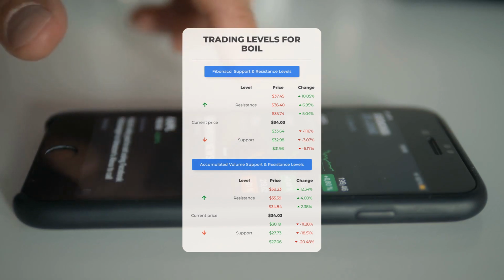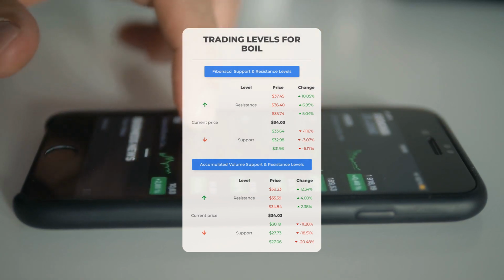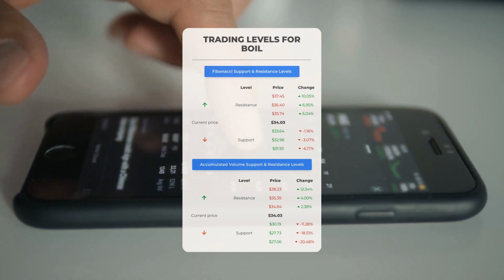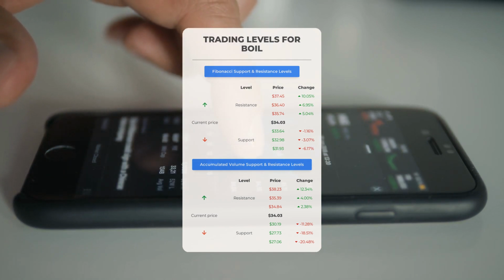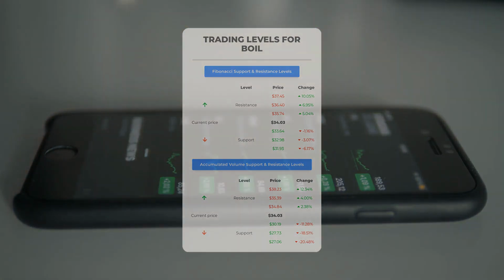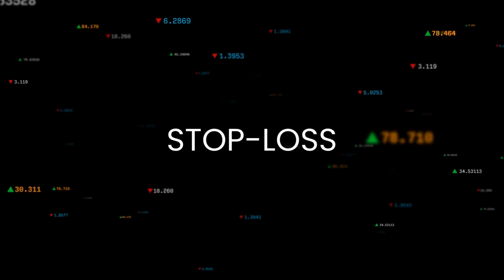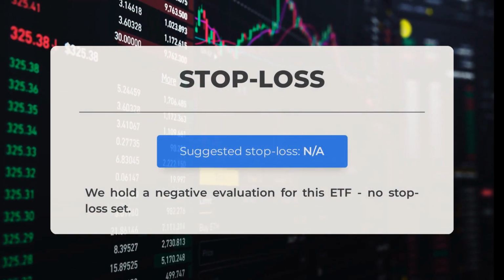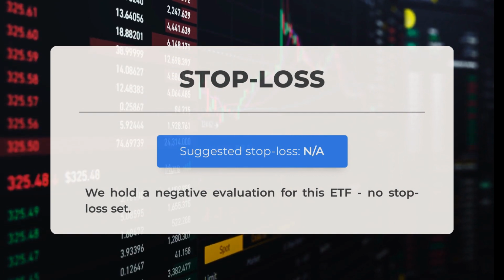On the other hand, if BOIL experiences a downward trend, it will encounter its first support level at $30.19. If this support level holds, it could present a good entry point for traders anticipating a rebound. Unfortunately, we have a negative evaluation for this ETF, and it's important to note that no stop loss has been set.